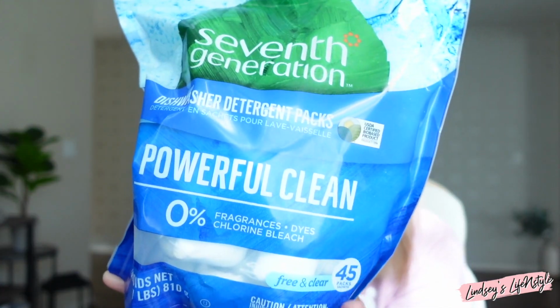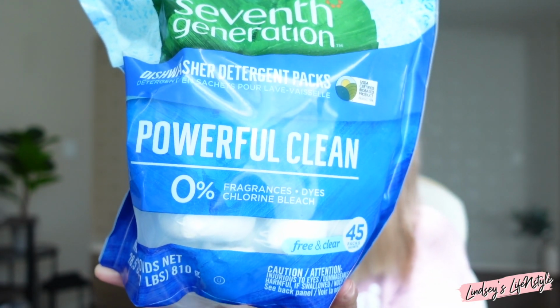Okay, so the next thing I got, I've used quite a bit. You guys see me use these all the time, but they are the 7th generation dish pods. They're the dishwasher pods. So I really like these. I feel like they do a good job. They don't leave a lot of residue for me, like soapy residue or anything.